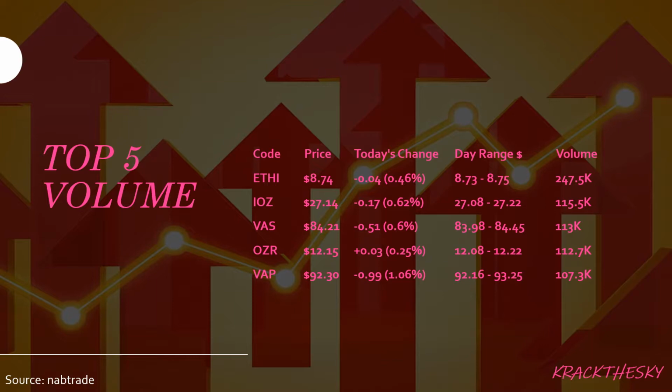That one has a pretty healthy market cap here of $340 million or thereabouts. You'll have a pretty small dividend yield of 1.6%. Morningstar give this one a rating of neutral, which is effectively 2 out of 5 stars. Volume on this one, we saw 247,500 shares traded. On the downside, marginally here, we saw a fall in the share price of 4 cents or 0.46%.